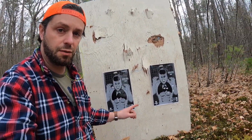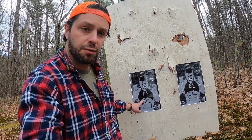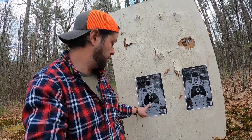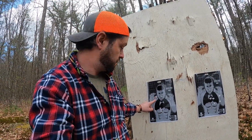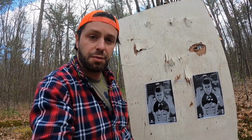Okay, so now let's see how we did. Now, like I said, the one on the left shot with the 357. We were shooting a little bit low. That could have been shooter error. Could be the gun needs to be sighted in, but we'll work on that. But either way, pretty tight grouping, except for that one flyer up there. That one was my fault. But either way, that'd probably be a pretty big, dead Bigfoot.